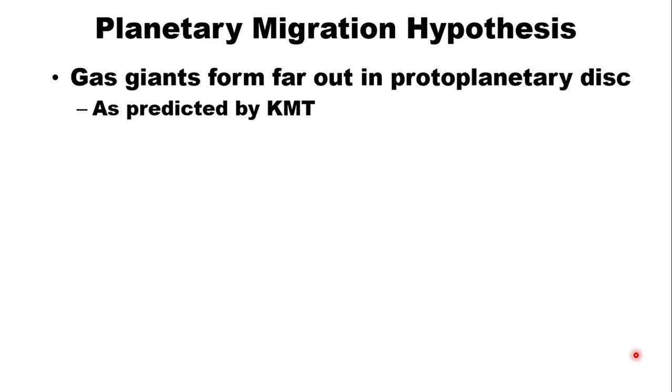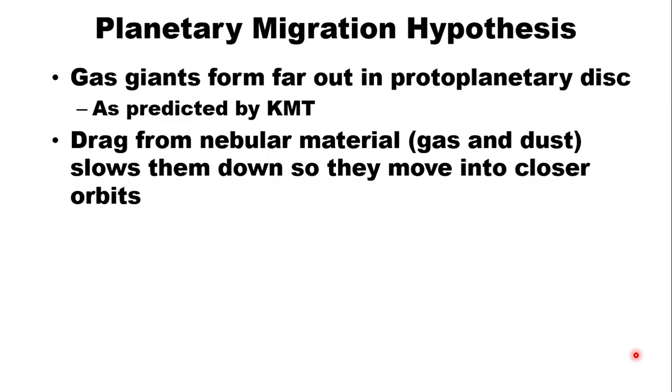And thus we got the idea of planetary migration, the hypothesis that was now added onto nebular theory as a part of the story: gas giants do indeed form far out in their protoplanetary disks, as predicted by kinetic molecular theory. When 51 Peg b first formed, it was far from 51 Pegasi. It was out beyond the frost line. But then the drag from all that gas and dust of the nebula slows these gas giants down, causing them to move into those closer orbits where we now observe these hot Jupiters.